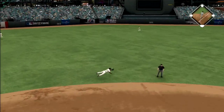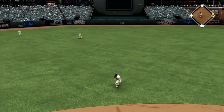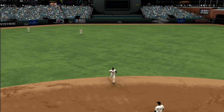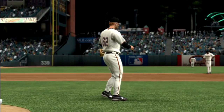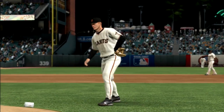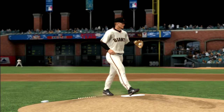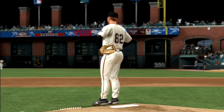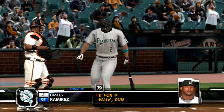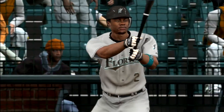Hit hard on the ground to short. And a dive by Renteria, but he can't get there. Base hit. Well, the good news is, at least it wasn't a home run. The bad news is, they are clobbering him this inning. Hanley Ramirez will try and erase his 0 for 4 in the ballgame.